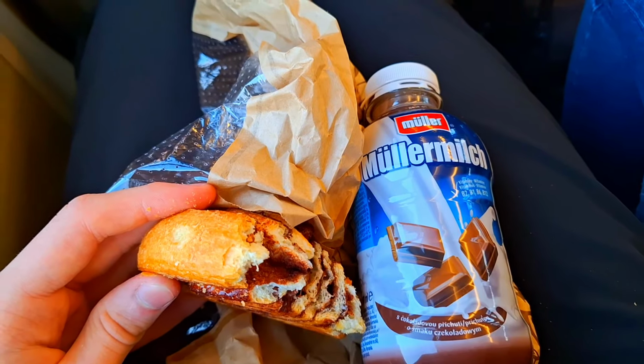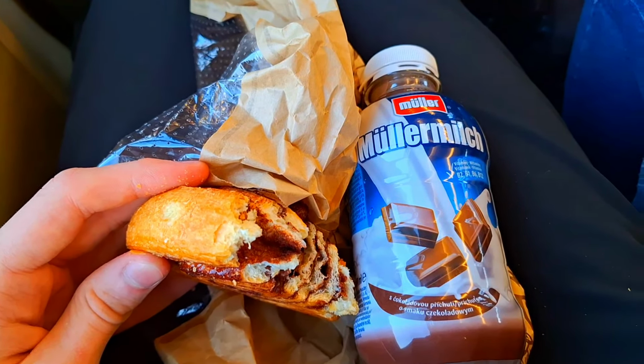This combo I got at Spar is really good though. I really like this.